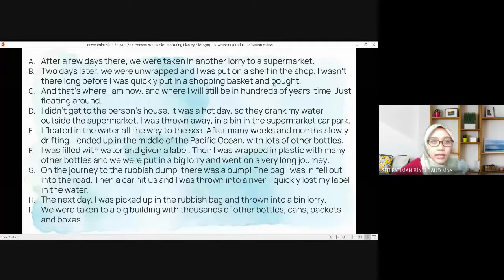I wasn't there long before I was quickly put in the shopping basket and bought. Bought is the past tense for buy. And that's where I am now, and where I will still be in hundreds of years' time, just floating around, floating. Okay, if you put a plastic bottle in water, it will go floating around.